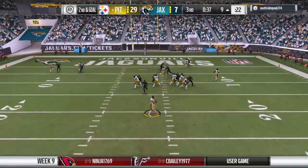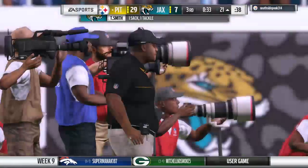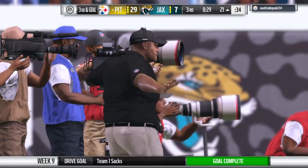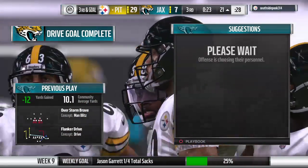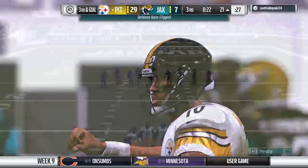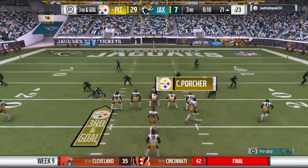Now they'll throw here out of the gun, and he's not able to get away. Sacked back at the 22. Telvin Smith coming hard that time. He's able to run him down for a loss of 12. So from outside the red zone now after the sack, a long 3rd and goal.